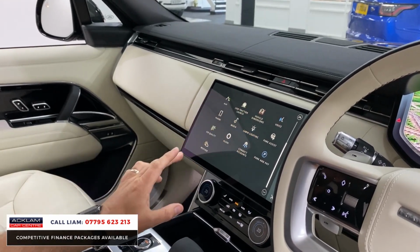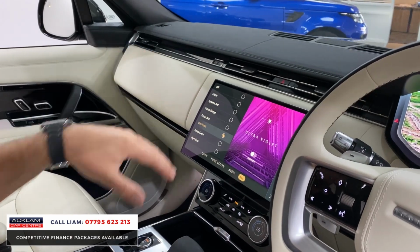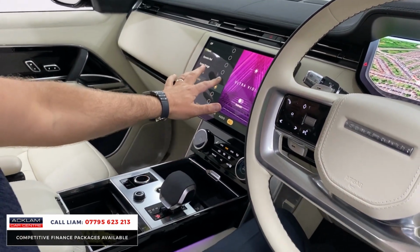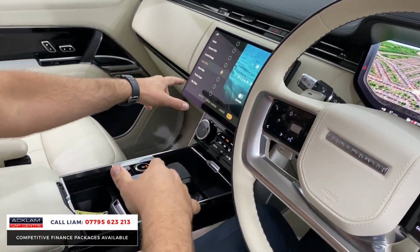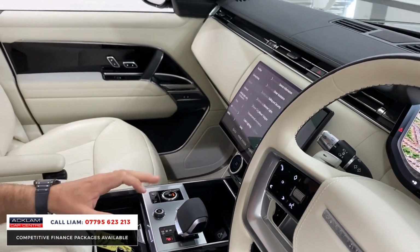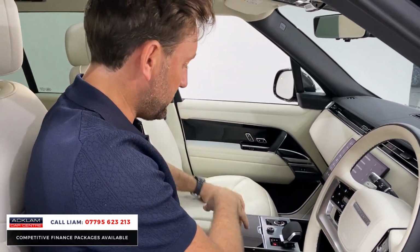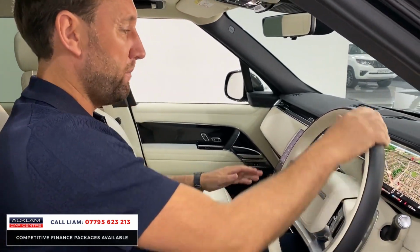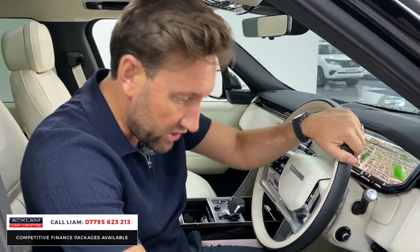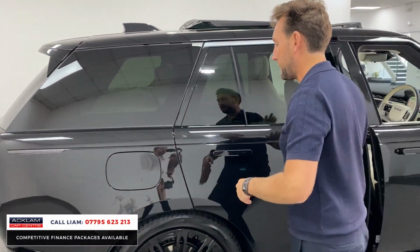Come on, there we go. So at the moment it's in ultraviolet. You can change the colours, ocean blue, fantastic colour. So you can even set it to how you want that as well. You've got USB charging points and everything in the centre. Just bags and bags of storage space. But this car as well, and I mentioned it earlier, is a 350 horsepower. It makes a big difference to the way the car drives.